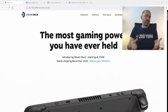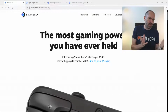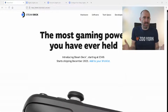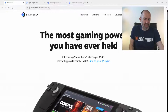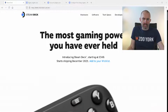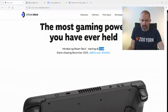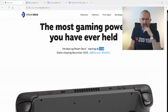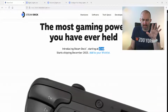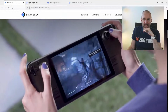And certainly if you're a PC gamer, if you want to play your games on the move, in the past, it's been gaming laptop, and that's it. That's the only option you've really had. But this new Steam Deck is coming out, and you can see the UK price here, £349. It's coming out December 2021. Now, I'll talk about the price and all that. But really, I just want to leave this here.